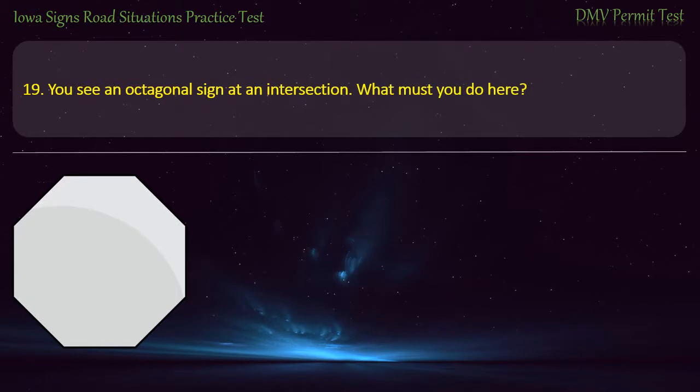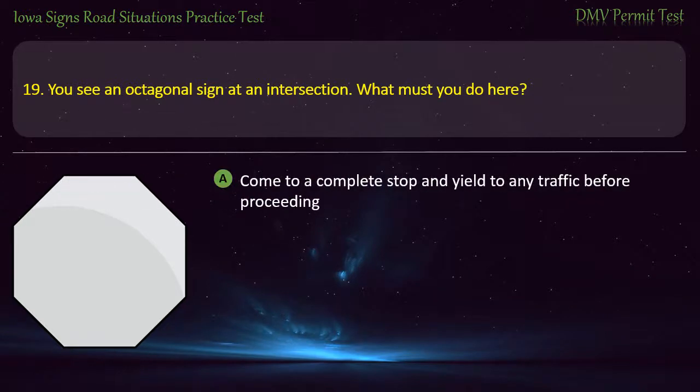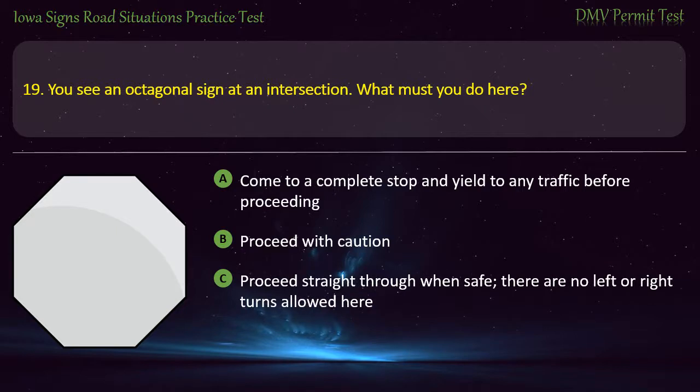Question 19. You see an octagonal sign at an intersection. What must you do here? Come to a complete stop and yield to any traffic before proceeding. Proceed with caution. Proceed straight through when safe. There are no left or right turns allowed here. Slow down and only proceed if the intersection is clear. Answer. Come to a complete stop and yield to any traffic before proceeding.